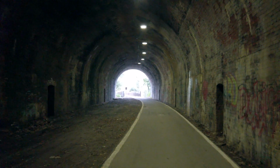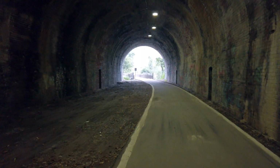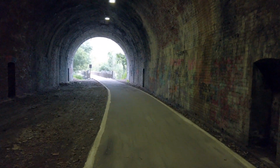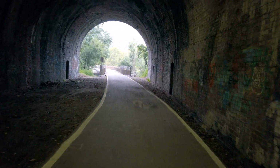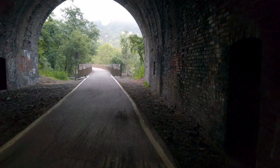Now, this tunnel really reminds me a lot of Moonville, just because of the bricks it's made of and its altogether shape. Of course, this one is much longer, this one is curved, and it has these little hideaway things in it, which Moonville does not. It also, down here at the end, has one of the little plaques that Moonville also had, and it's kind of in the same style too. So we're going to look at that as we get up to it.